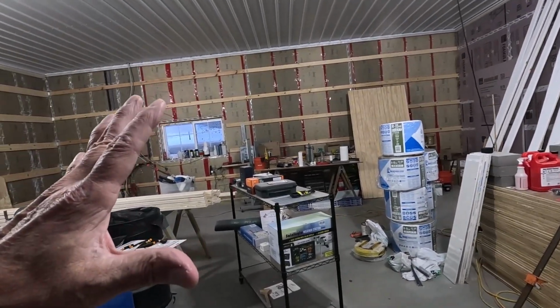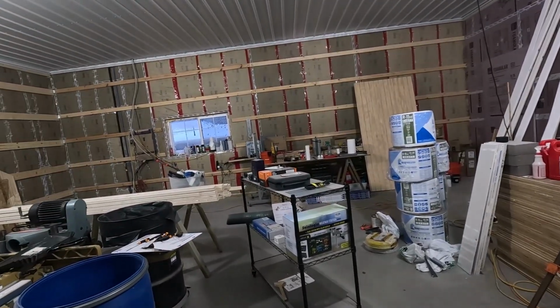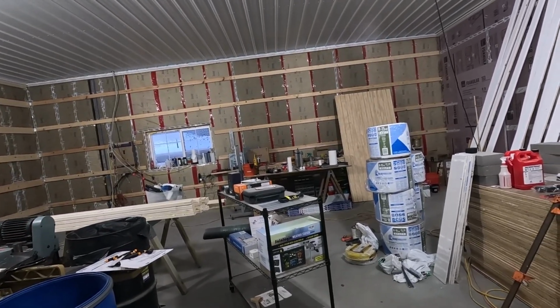Back out in the woodshop again, and what was a real nice, clean, and orderly shop is now a mess again, and I gotta do something about it.